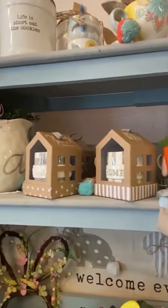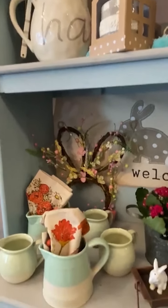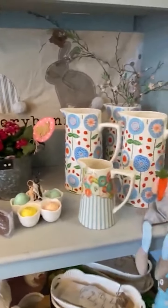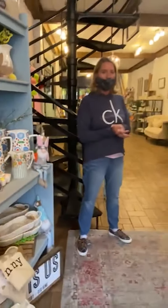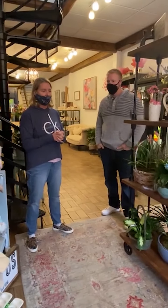So we've got Mud Pie is one of our vendors that we work with, and Creative Co-op, and just try to bring in some cute things you could do for a birthday gift or a, hey, we're coming to your house for dinner. Can I bring something gift? So we always like to have that kind of thing on hand. Always like to have a few little things for the dog lovers out there.